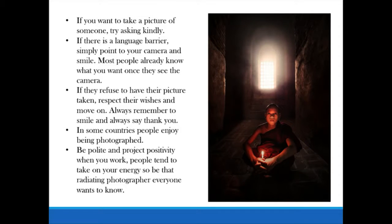When people saw me walk up with this and my big lens on it, they knew immediately that I was taking pictures of people. And I had people avoid me. They walked the other way or walked with their backs to me. Anyway, it was ridiculous. But if they don't want their picture taken, respect their wishes and just move on.